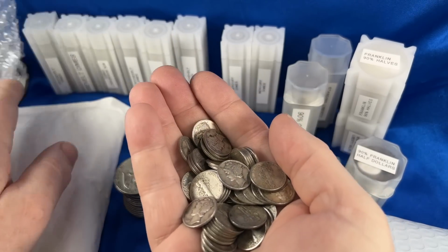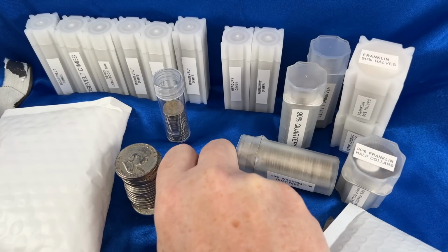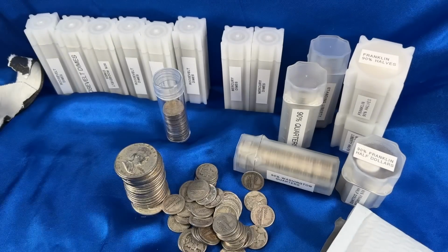I think I've got enough. I think I've got a pretty good amount. So I don't think I'm going to go for any more. That's not quite all of it though. I've got one more package here. It's from another dealer.